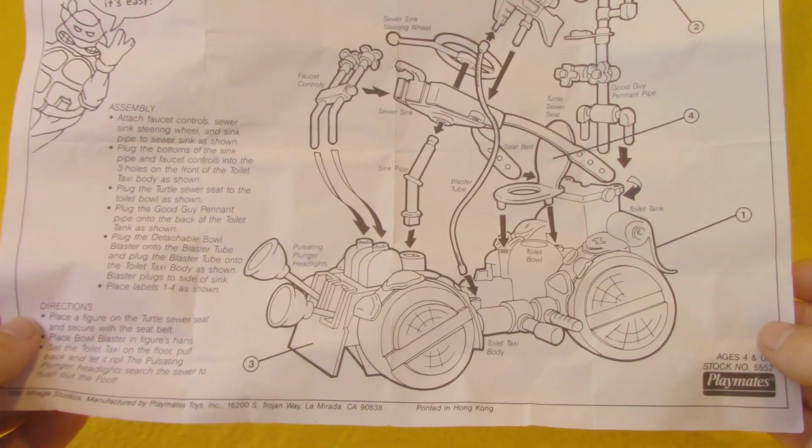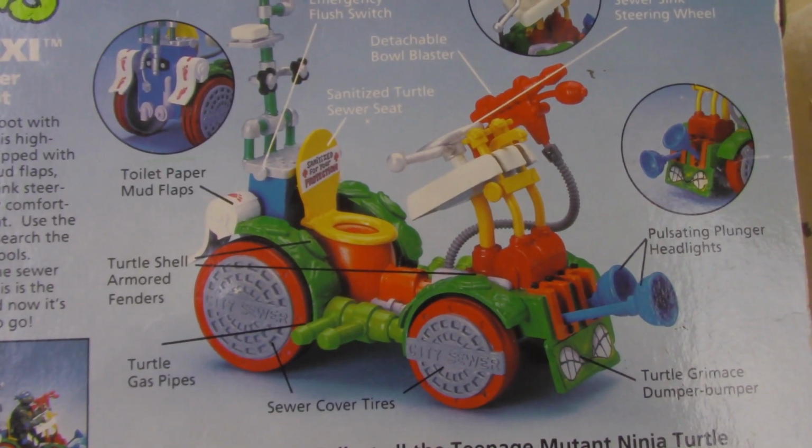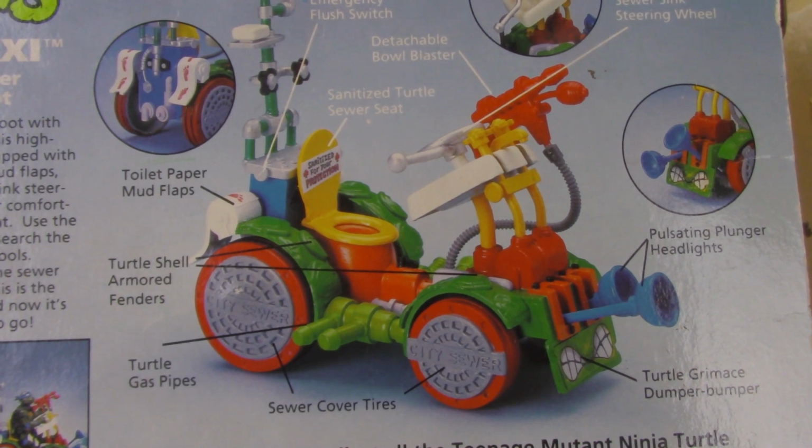Okay. I guess I still need to find a seatbelt. They don't show a seatbelt on the back of the package. Is that a mistake on the blueprint? Or was there actually a seatbelt?